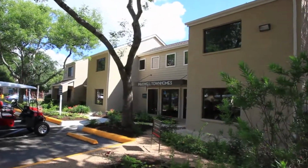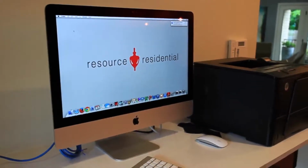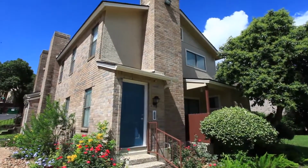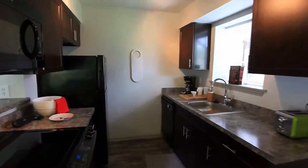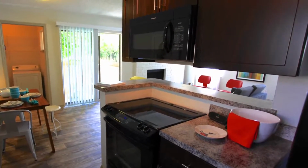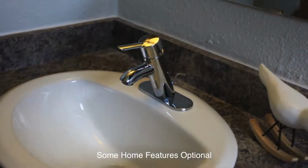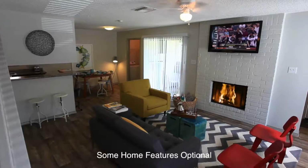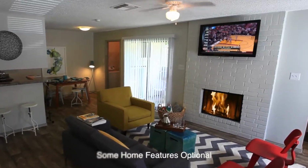Our internet cafe is another convenience you'll find at Maxwell Townhomes. Speaking of townhomes, inside your new apartment you'll find beauty and function with brand new kitchens featuring cherry finished cabinets, sleek black appliances, and barnwood designed plank flooring, plus new lighting and bath fixtures. Washer and dryer connections, cool ceiling fans, and warm wood-burning fireplaces are just a few more features you'll find in our spacious townhomes.